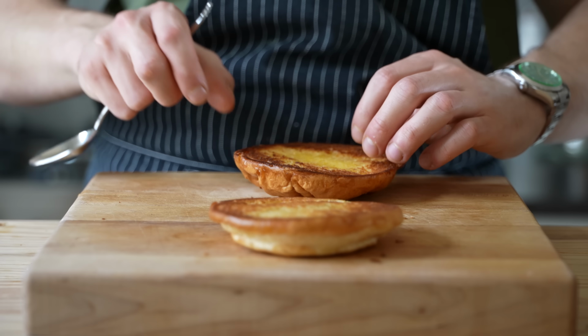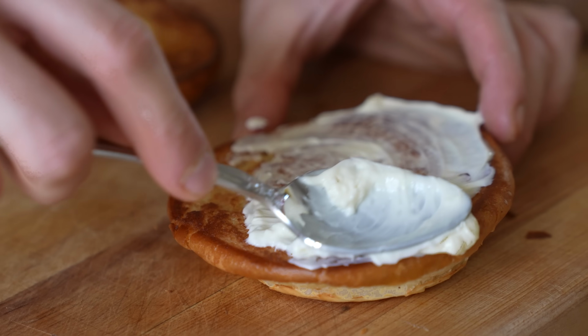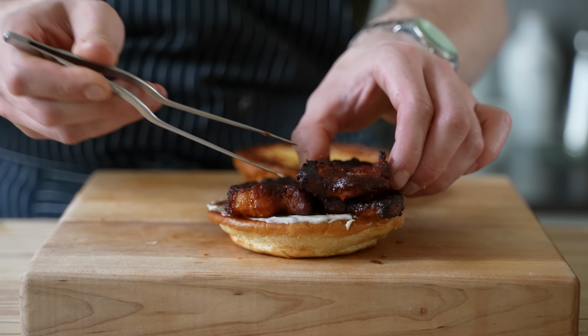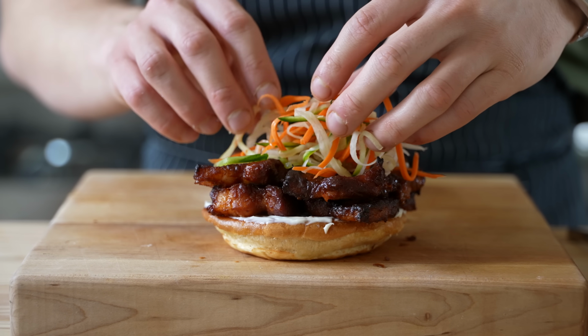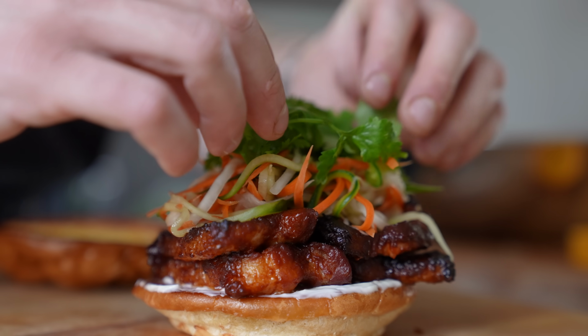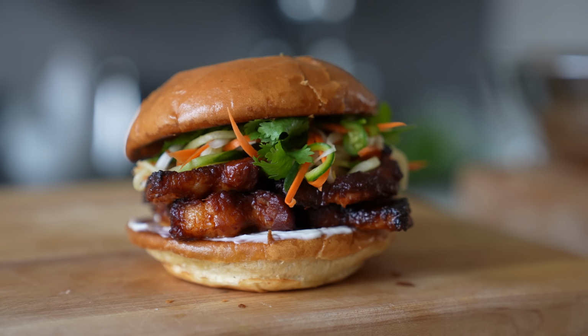Now, to assemble, get some toasted buns, hit the bottom bun with a light layer of kupi mayo, not poopy mayo, common confusion there. A nice thick layer of as little or as much bulgogi pork as you want, but of course a nice layer is always good. A generous mound of your beautiful sando salad, and finally some fresh cilantro leaves to your taste. And as usual, crown your king and observe a most beautiful and delectable sandwich.